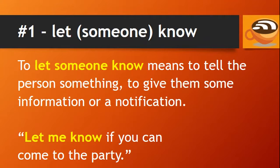Number 1. Let someone know. To let someone know means to tell the person something, to give them some information or a notification. For example, if you're inviting your friend to a party, but he's not sure if he can come, you could tell him, "Let me know if you can come to the party."